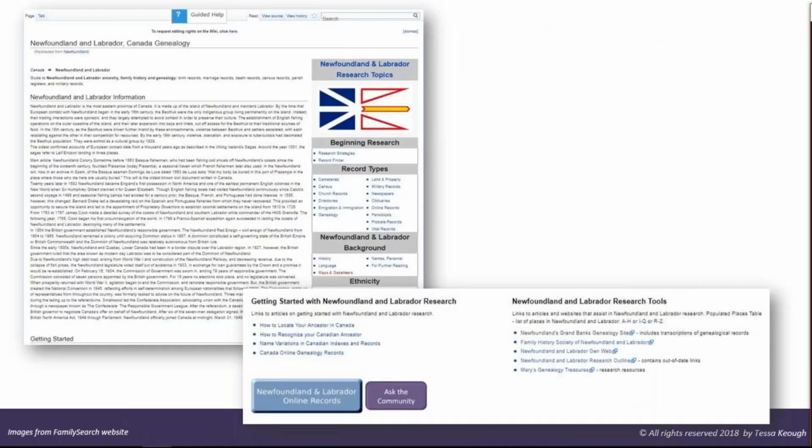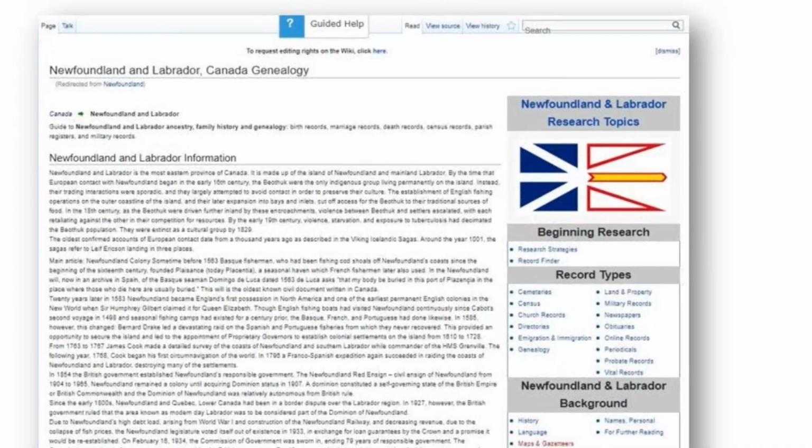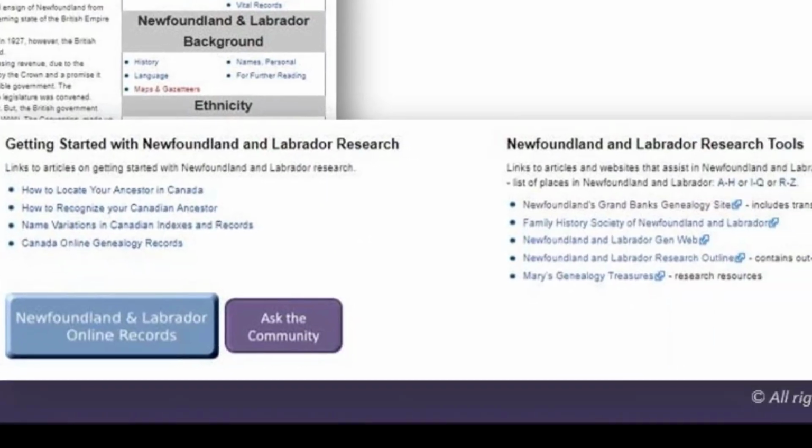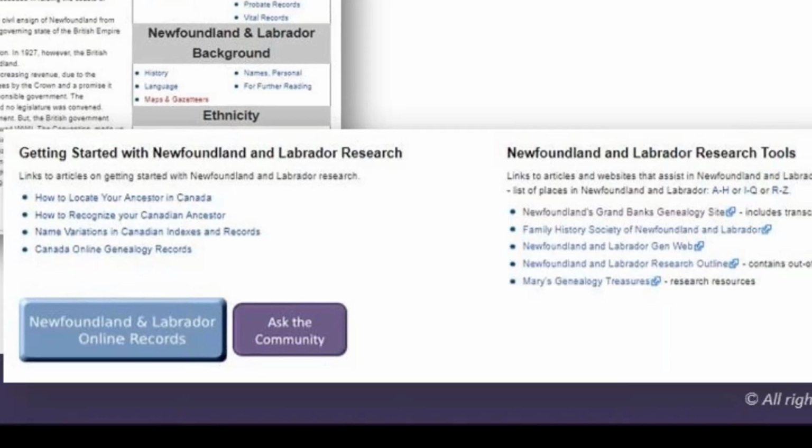FamilySearch follows a similar format to Wikipedia for its own wiki, and the example here is for Newfoundland. If you take a look at the content section, you'll get a brief overview of what's covered. Now, the best part of FamilySearch's wiki is the links. Especially helpful are the research tools links and those two buttons there at the bottom. There's online records, and that provides links to all online records for Newfoundland, both at their site as well as outside their site. And then the Ask the Community. I have gotten my questions answered by asking the community on a number of occasions.